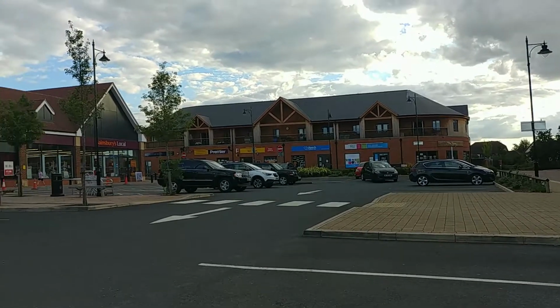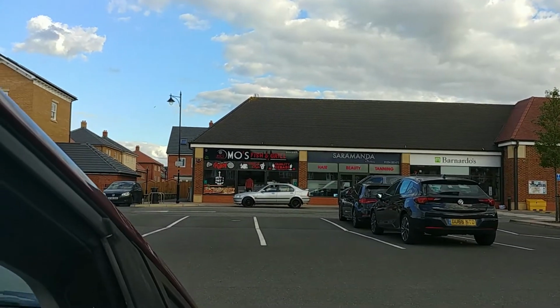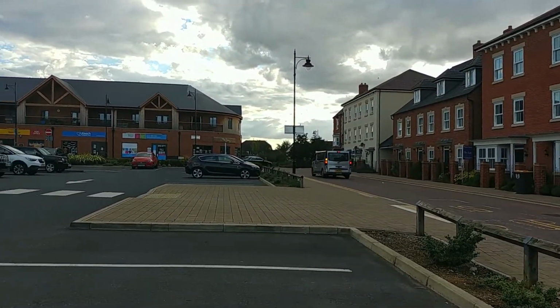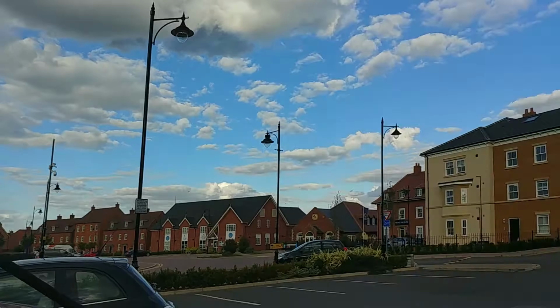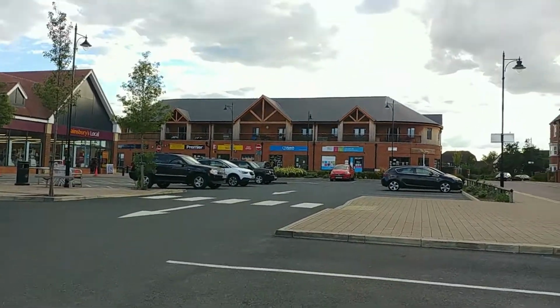So here we are. Here's the shopping centre. We're about halfway now, about halfway between Kempston and Biddenham, more or less. And this is right slap bang in the middle of this huge new housing estate. Hope you could see that okay.